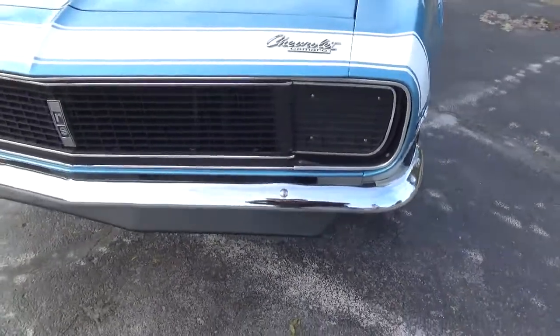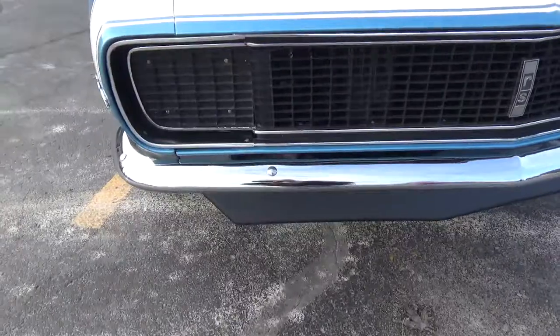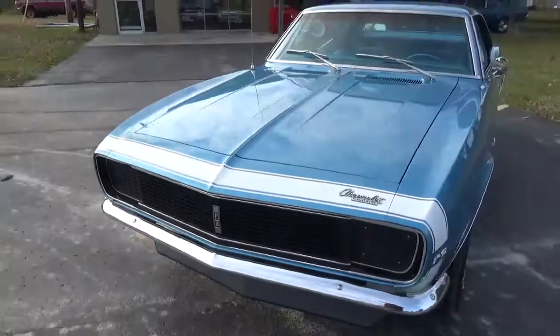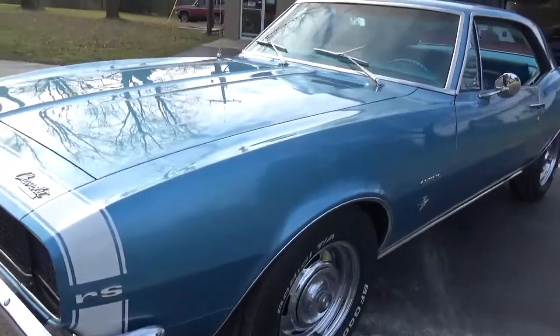You can see it's got the hideaway headlights. The bumpers all look real nice on the car. It's got the lower chin spoiler. Good looking car, guys. Car's super slick down the sides.